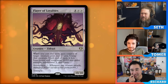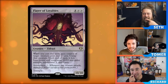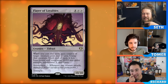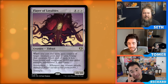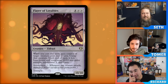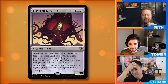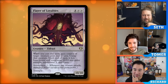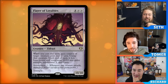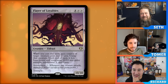Wouldn't you rather just play an Ulamog and answer it forever if that's what you're worried about? I think its function is different. This is not like a removal spell or anything. This is an "I kill you now" spell where you take a big threat, a big blocker. You take away the blocker and you swing it back at them as a 10/10. And then if you manage to give this haste, that's 20 power swinging at an opponent who now is missing one of their blockers. That's how I see this card.